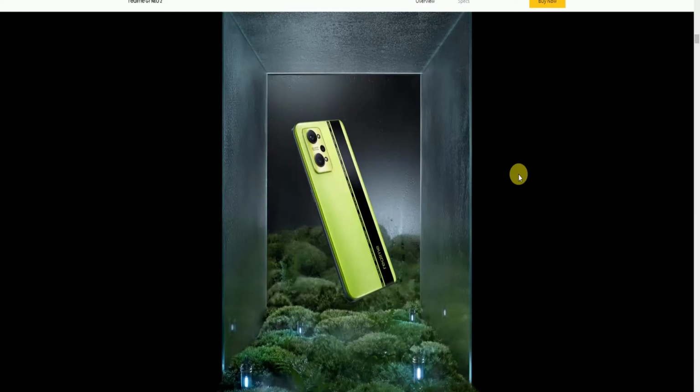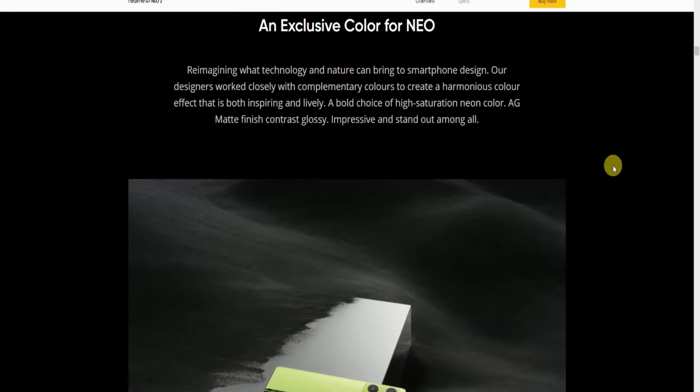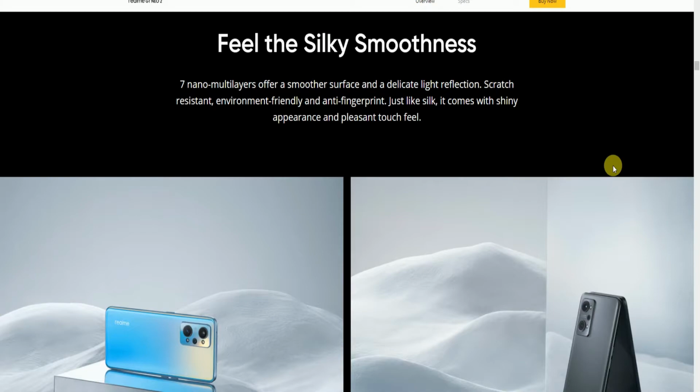This is the Realme Neo urban design, with exclusive colors for Neo. Our designers worked closely with complementary colors, creating harmonious colors. The effect is both inspiring and bold, with AG matte and glossy finishes. The silky smoothness comes from a 7 nanometer multi-layer coating that offers a smooth surface, dedicated lighting reflection, scratch resistance, and is environmentally friendly and anti-fingerprint.